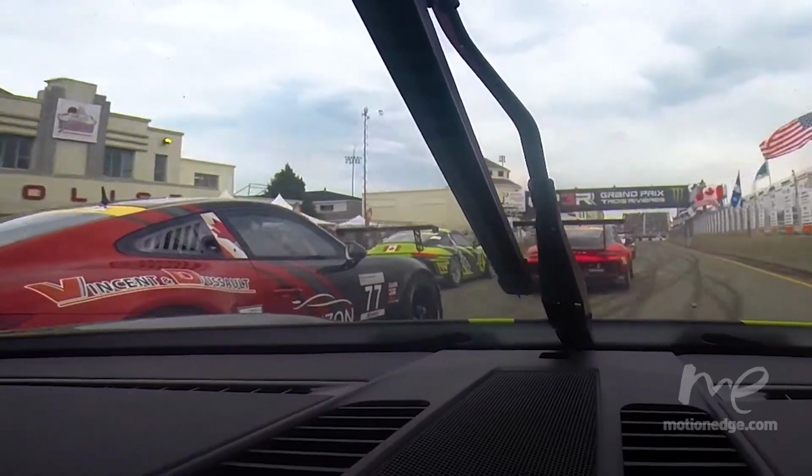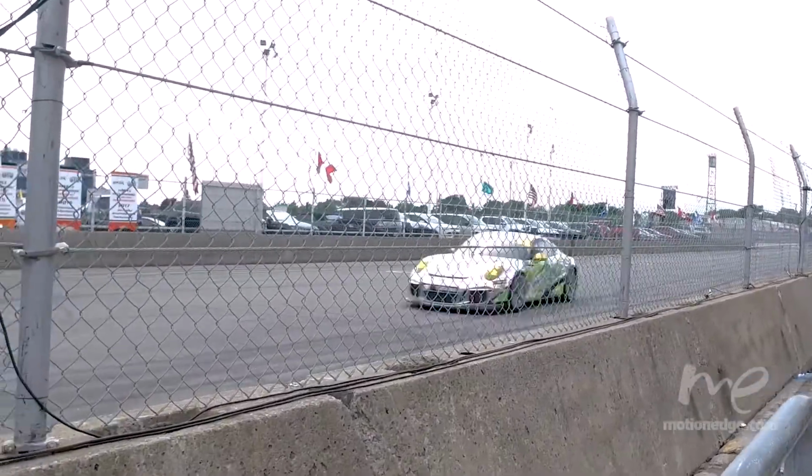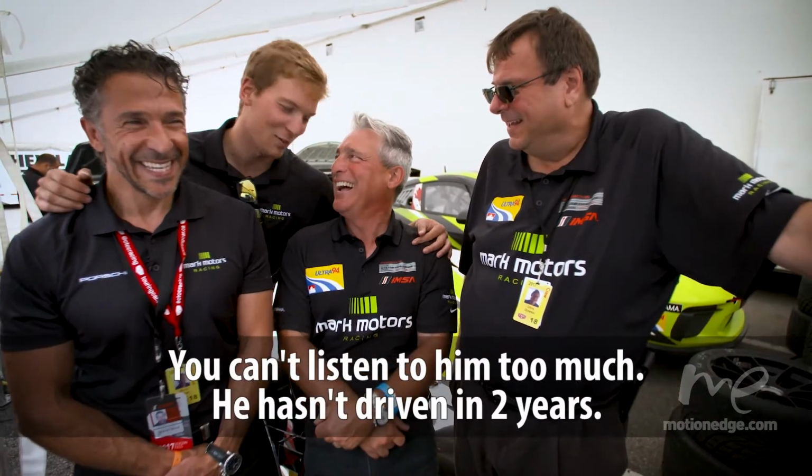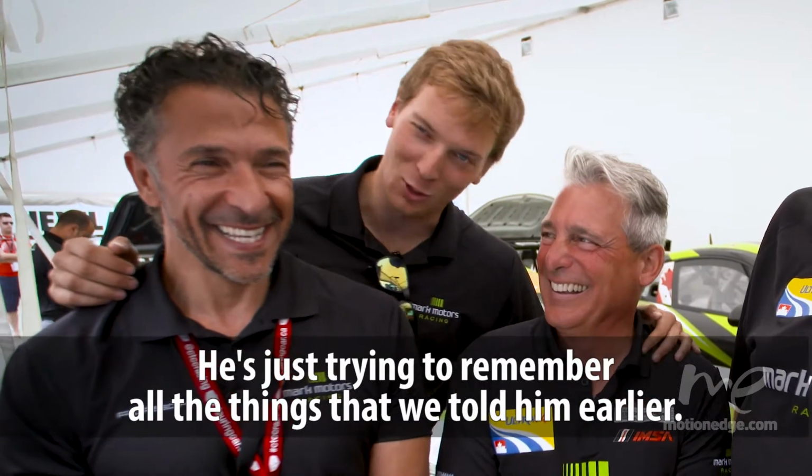We've got some drivers who know their way around our wet track, so rain or shine, we're ready to go. Driving in the rain is slightly different than driving on asphalt. It's soft pedals, it's soft shifting. You can't listen to him too much. He hasn't driven in 2 years. Yeah, he's just trying to remember all the things that we told him. But everything Zach said is partially true.